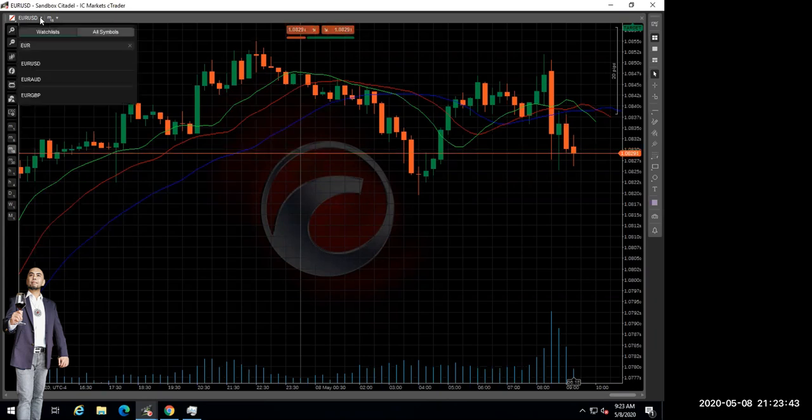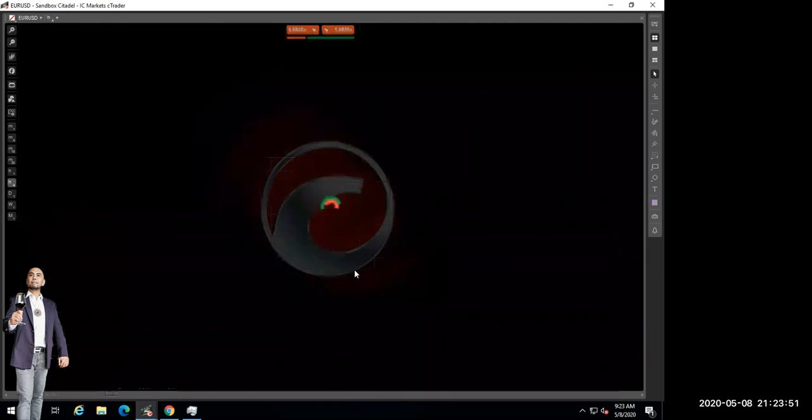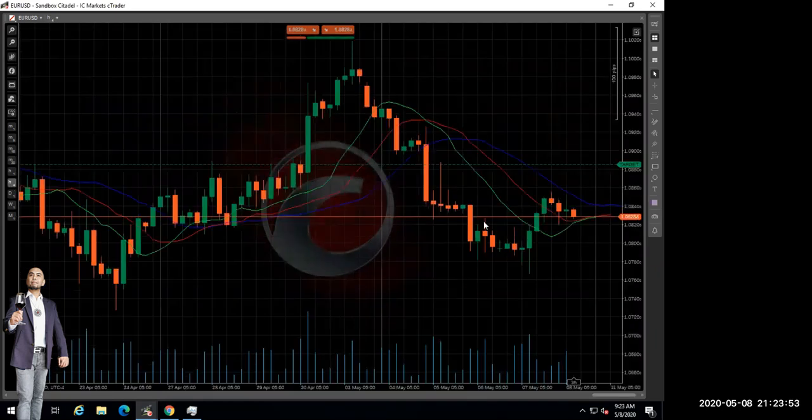Okay, no questions. So, just to confirm, first we look at H4, look at the major trend. Then we check the trend on M15. It should be in the same direction. Yes, and neither of them should be touching the green line, right?